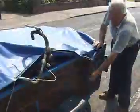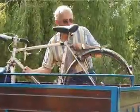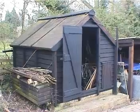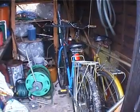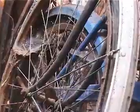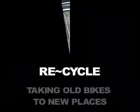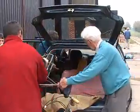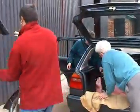In Britain, bikes are scrapped every day. And many more are unused in sheds and garages. But there is an alternative. Recycle is a charity whose volunteers rescue these bikes and prepare them for transportation to Africa.